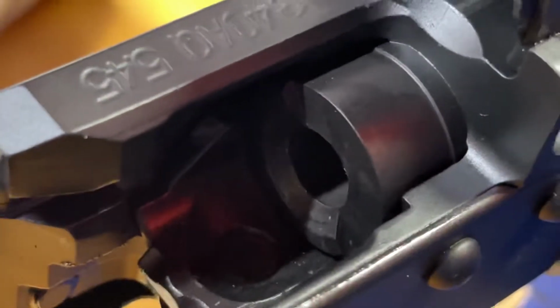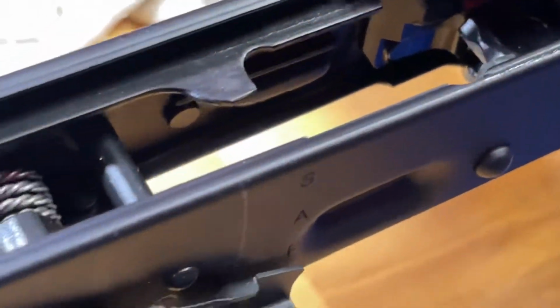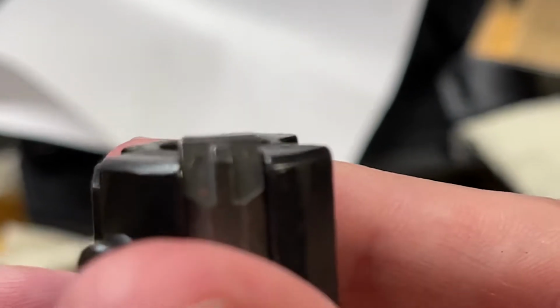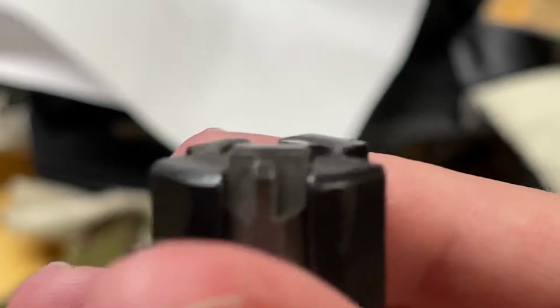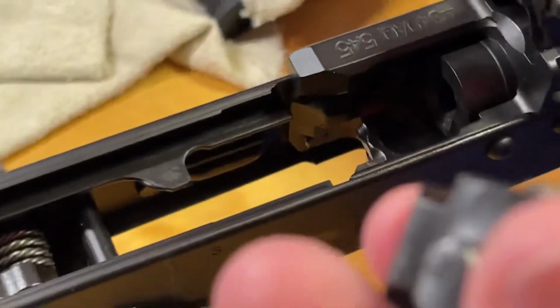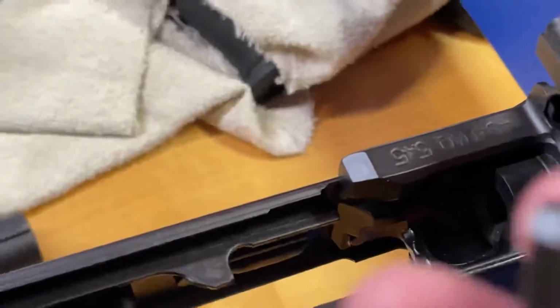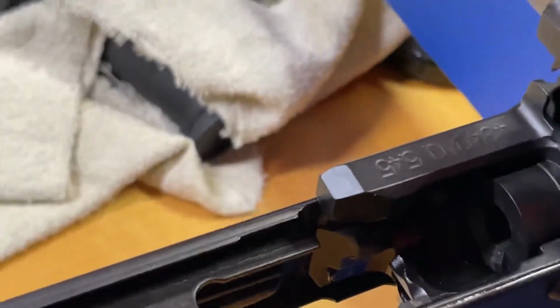And what it appears that those markings are caused by is, when you look at how the extractor is, on the AK files, one guy showed that his was a little bit longer than on his Sega. And that when he went to charge the weapon, as the bolt was locking into the trunnion, he noticed that the extractor was actually touching the barrel, and that should not be happening. It should not touch the barrel.